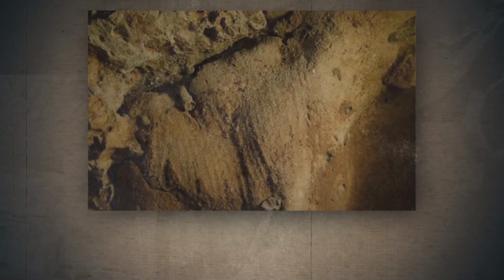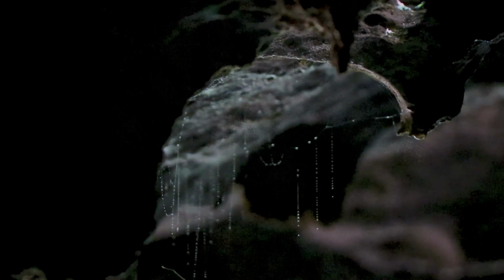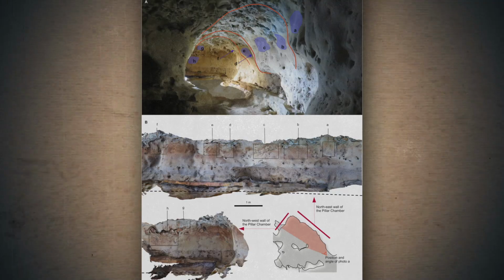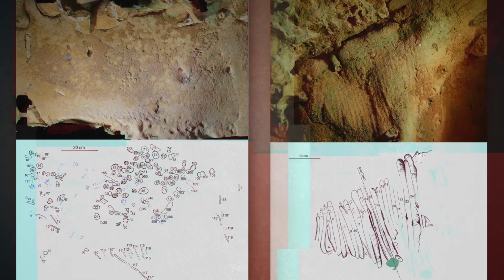The oldest drawings of Neanderthals. In the cave of La Roche-Cotard in France, 57,000 years ago, Neanderthals created real art. Inside the cave, amazing drawings were found, made simply with fingers. Dots, lines, spots, no matter how you interpret them, this is the art of ancient people.